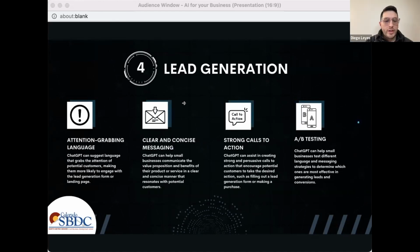Okay, so ChatGPT can also help you with lead generation. ChatGPT can assist with creating the language of lead generation forms and landing pages that will help small businesses acquire new customers. Here are some ways in which ChatGPT can assist with lead generation. First, attention-grabbing language. ChatGPT can suggest language that grabs the attention of potential customers, making them more likely to engage with lead generation forms or landing pages.